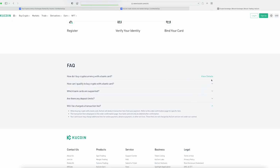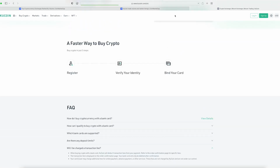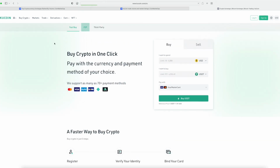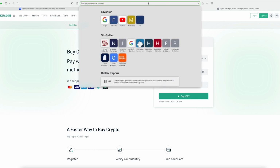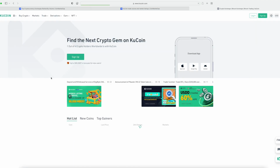Top perks. Kucoin has a lot to offer investors, including the following: low fees. Kucoin's trading fees are among the lowest we know of. You don't pay any monthly account fees, and the withdrawal fees are in line with other exchanges. It is free to deposit crypto, but you will pay to deposit fiat, traditional money like US dollars. The fee depends on how you transfer cash and what third-party app you use.